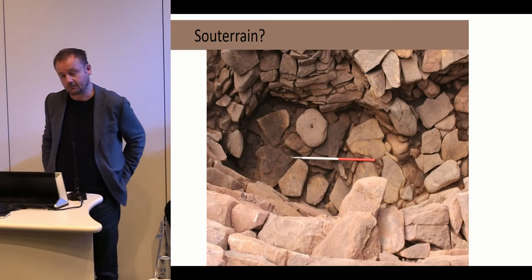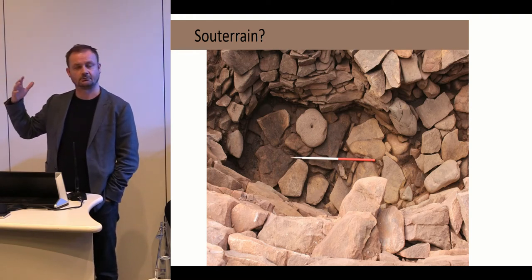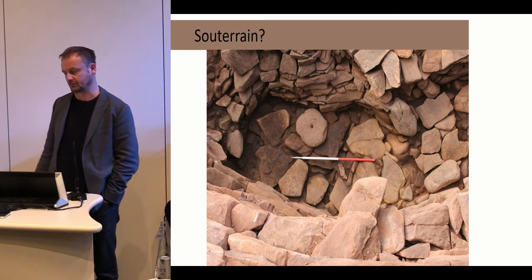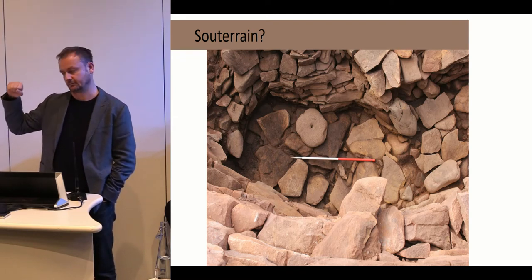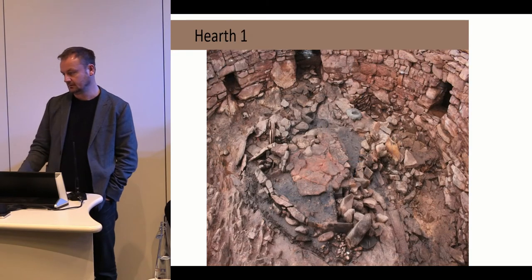Just to give you a quick idea of what we found in terms of architecture, souterrains are underground storage things. We think we found one of these, potentially to do with the roughly primary occupation of the site. So within the broch, you'd walk down, this would be floored or something, and you'd have perhaps grain store and the like underneath it. That's a pretty substantial central hearth.